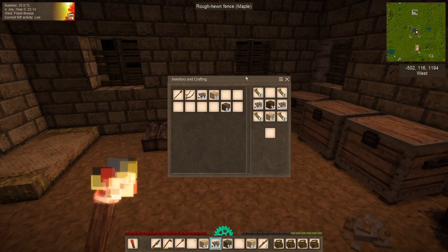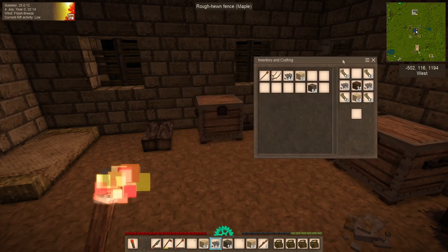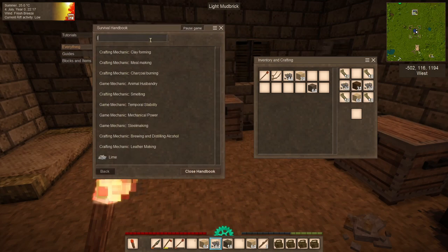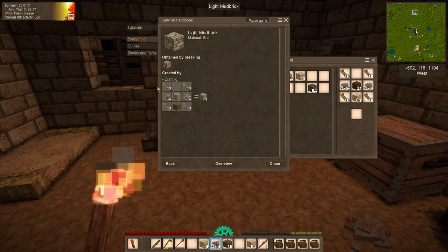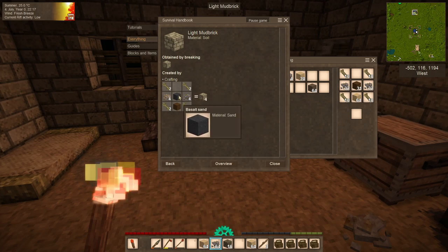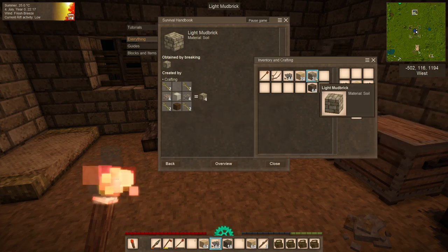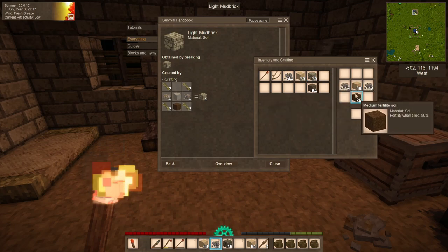What is the recipe? I'll move you out of the way. What is the recipe for, let me move you out of the way too. Light mud brick. Oh, the sand is on top. Okay. Yeah, you can see I only got 20 from that.